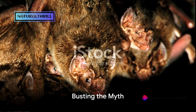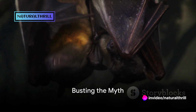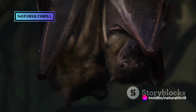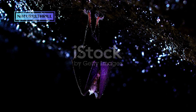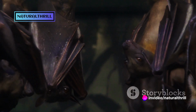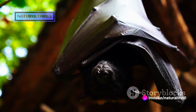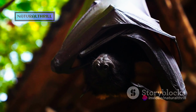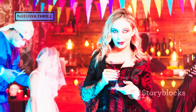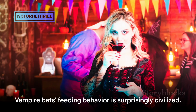Are vampire bats the bloodsuckers we think they are? That's the question on everyone's mind, isn't it? Well, let's dive right in and bust this myth wide open. Vampire bats, contrary to popular belief, are not the fearsome bloodsuckers that haunt our nightmares. Yes, they do feed on blood, but not in the way you might imagine. They don't sink their teeth in and suck the life out of their victims. Instead, they make a small incision and lap up the blood with their tongues. Quite civilized, wouldn't you say?